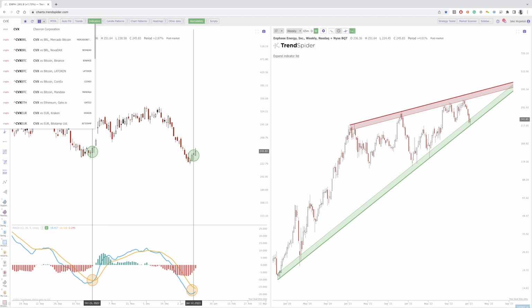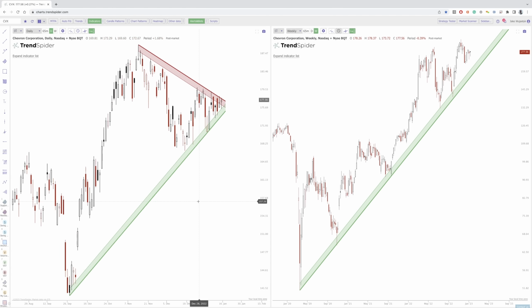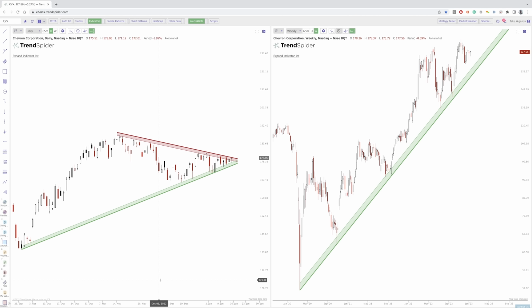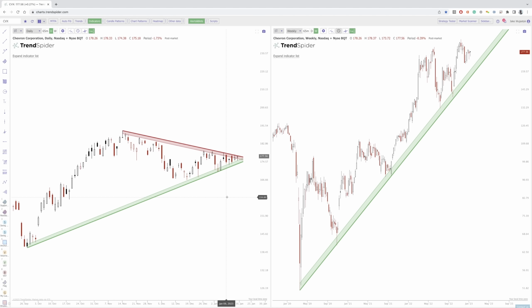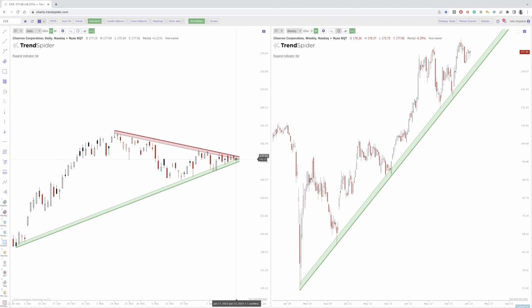Going into CVX, this is Chevron. Kind of look at a different oil name here this week, and I can't say I see this too often, where you've got this symmetrical triangle and literally price action waiting until almost the last candle to make a move. So if you want to have a kind of a trade idea going into the week ahead, where you're likely going to have a big break up or down, just draw this on your own chart.